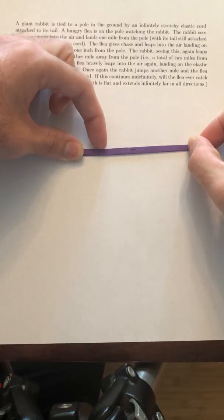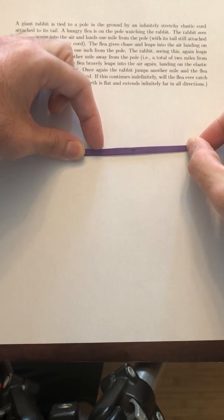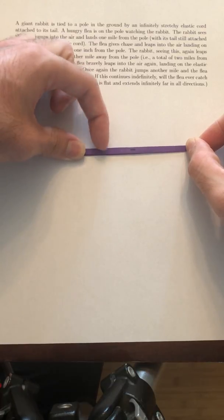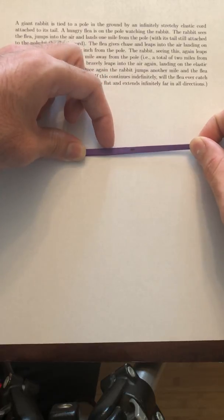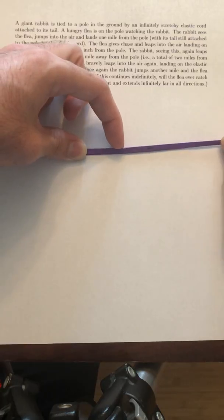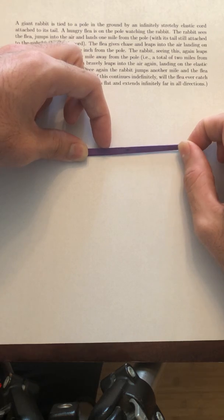What's happened is the proportion that the point has covered relative to the total length of the rubber band is still the same, right? It's still the midpoint, but relative to where we started, we've moved. So in other words, when the rabbit jumps, the flea moves along with it, relative to its position prior to the rabbit jumping.